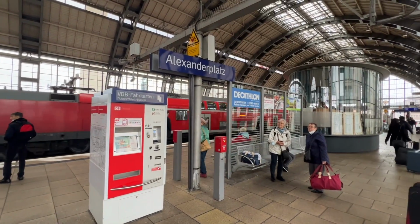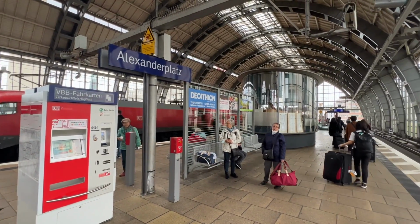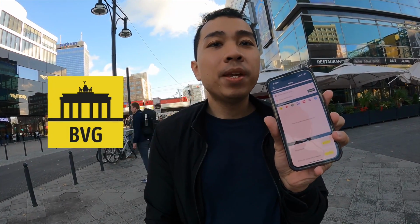So to get here from the airport, you can take the train, and the train station here is called the Alexanderplatz station, and it serves multiple lines. You can use this app, it's called the BVG app, to purchase your train tickets. It costs about 3.80 euros for a one-way ticket from the airport. But if you are planning to travel within the area, you can buy a single day pass or even a weekly pass, and that might be cheaper depending on your planned travel itinerary.